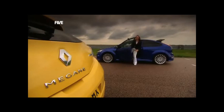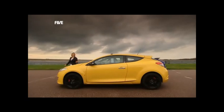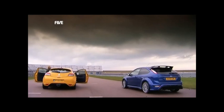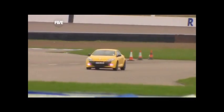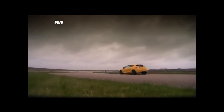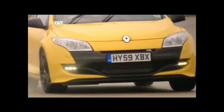So, can the £23,000, 247 horsepower Renault Sport Megane beat that? It's over 50 horsepower down compared to the Ford, but it's nearly 100 kilos lighter. I don't know if it's going to be quicker or not. It's not as nice to drive. Turn in, it understeers a bit more. When I lift off mid-corner, the front's washing more than the Ford.